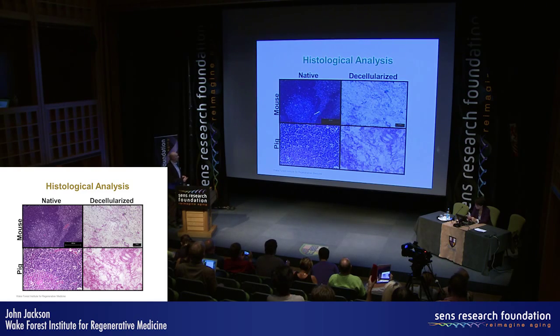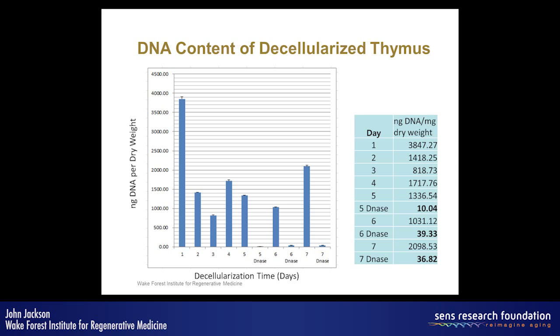So this shows an H&E stain of native thymus tissue, both mouse and pig, medullary region, cortical region. This is after decellularization, and you've got the matrix material that's the only thing left. If you look at the DNA after 2 days of decellularization, you can see significant reductions in the amount of DNA. But if you use DNase, you can almost eliminate any of the DNA present on that scaffold material.